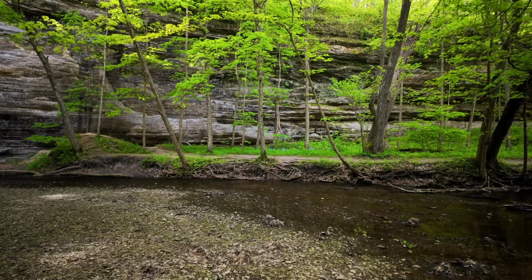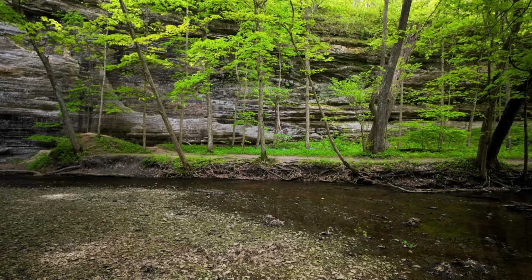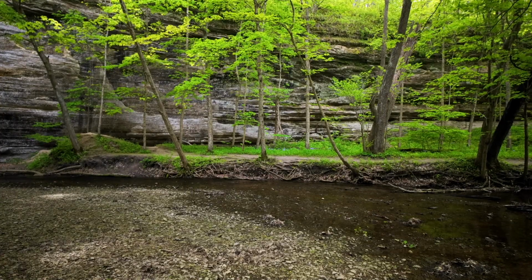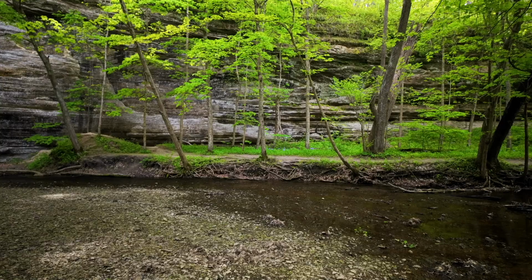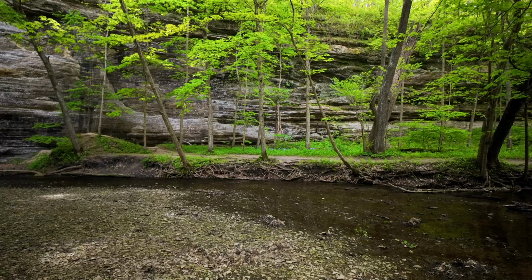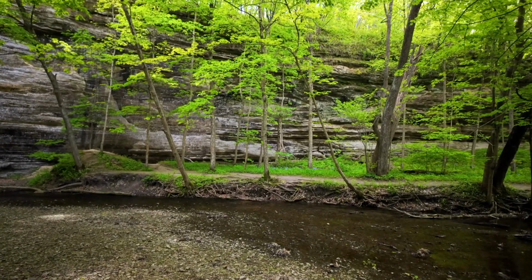One thing about hiking Illinois Canyon here is you have to ford the creek several times, and it hasn't been especially wet lately, so this is where you cross. Sometimes the water comes up and covers all of these river rock here, but right now the creek is fairly low, so probably pretty easy to cross. Let's see.